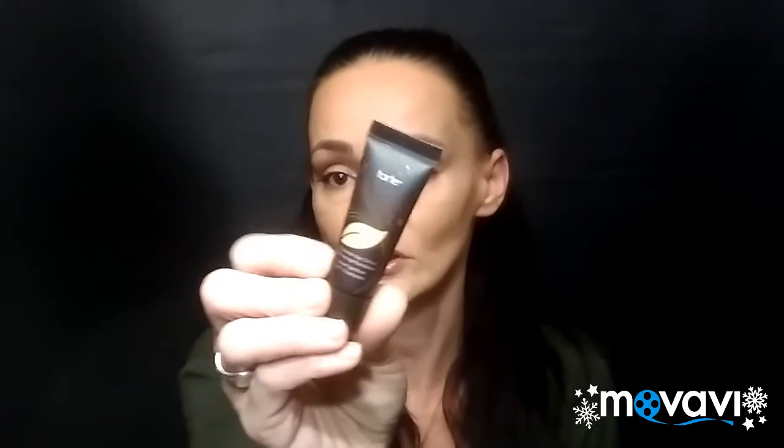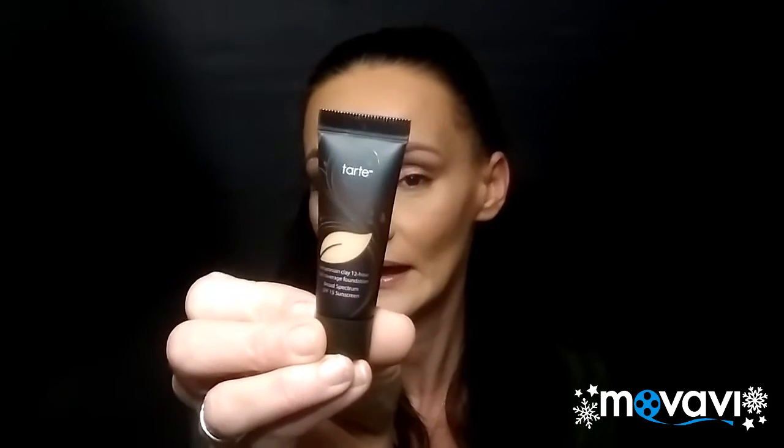The next item I got was the Tarte Amazonian Clay 12-Hour Full Coverage Foundation right here. And I got that in the shade medium beige. I'm actually wearing it right now. I'm going to insert a clip right now of me putting it on. You can see how easy it was to blend. It is like a soft matte. It's a beautiful color, a perfect match for me, which surprised the heck out of me with Ipsy. They never really give a perfect match. So I'm going to insert that clip right now.